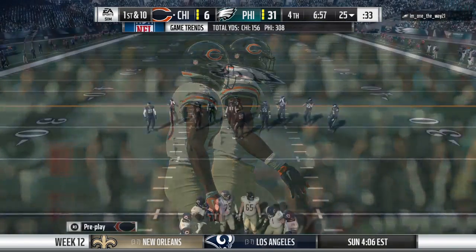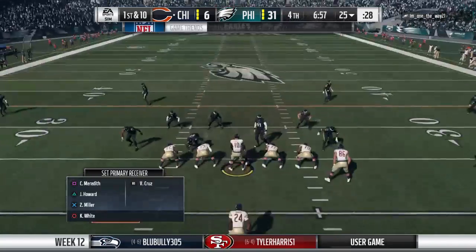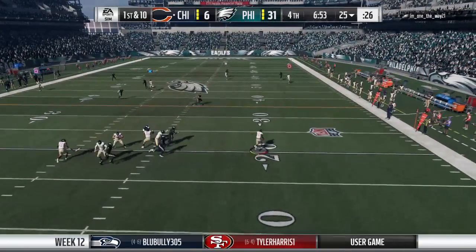I want to see if they want to go ahead and throw the ball again now on this drive after what happened on the last one. Throw it on the first play. Give the quarterback some confidence. See what happens. They go back to the air here after the INT on the last drive.